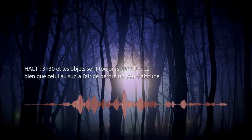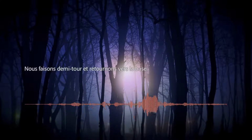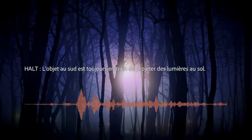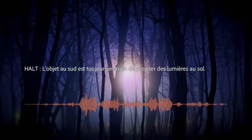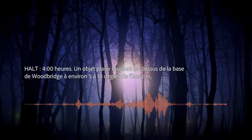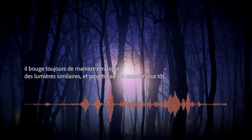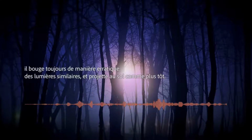330, 330, and the objects are still in the sky, although the one to the south looks like it's losing a little bit of altitude. We're turning around and heading back toward the base. The object to the south is still beaming down lights to the ground. 0400 hours, one object still hovering over Woodbridge Base at about 5 to 10 degrees off the horizon, still moving erratic and similar lights and beaming down as earlier.